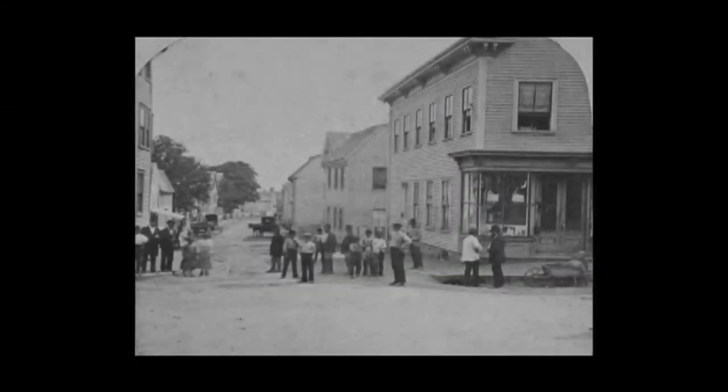Now this is looking down State Street, standing next to the townhouse. Love the way they dressed. All the boys, men, girls, everybody always wore hats. They were always dressed up. They were wearing jackets. All the girls and women had long dresses. I like the wooden wheelbarrow with a couple of kids playing in it.